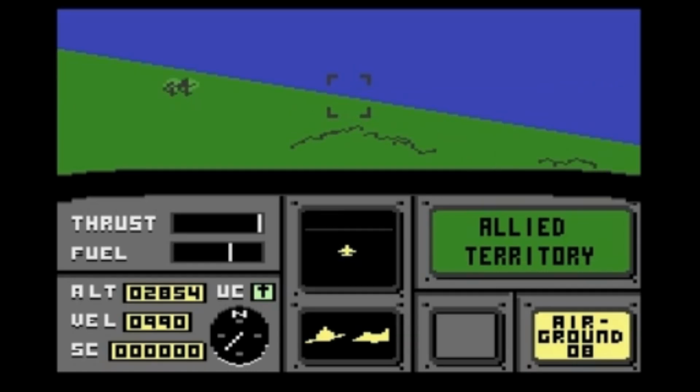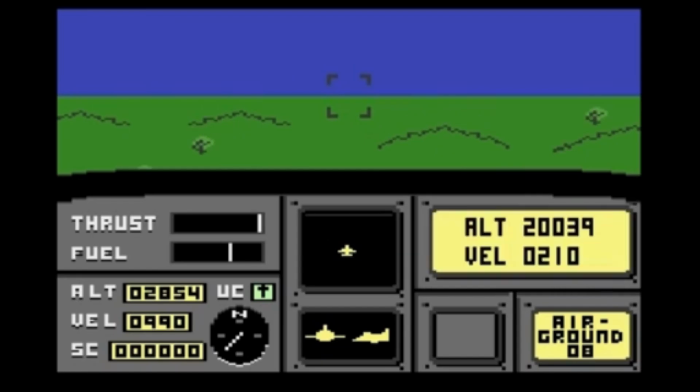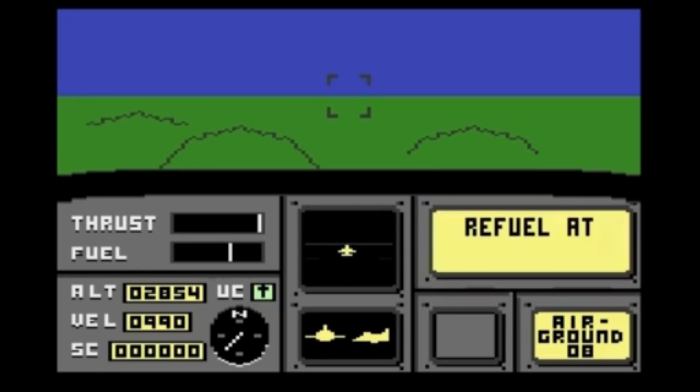But like you say, it's very impressive that you can go to a map and have a look where your enemy targets are, head off over to those dogfights and, like I say, ground targets. For the time and platform, it's very impressive indeed.